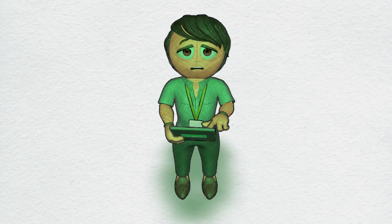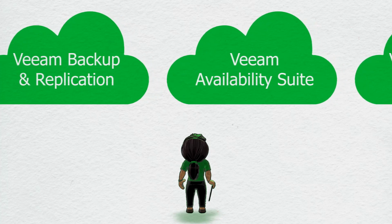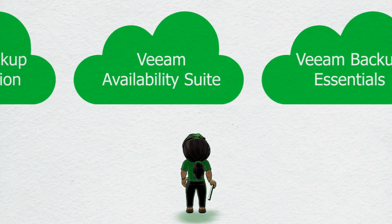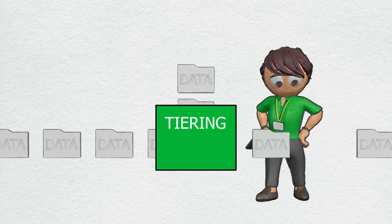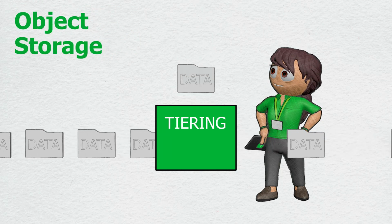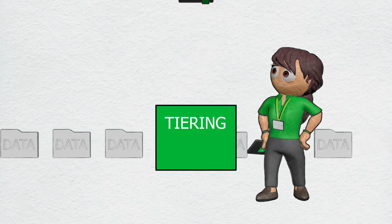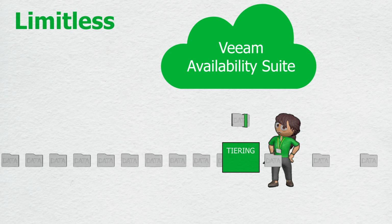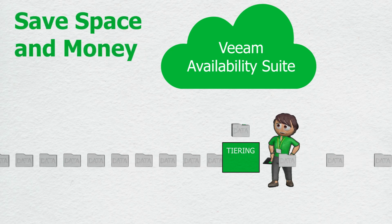Veeam Cloud Tier is a sensible solution. Available in Veeam Backup and Replication, Veeam Availability Suite, and Veeam Backup Essentials. It begins with tiering, which sends old data to object storage where it is tagged with metadata to enable quick and easy recovery. The data storage options are practically limitless, and with its effectiveness, customers save storage space and money.